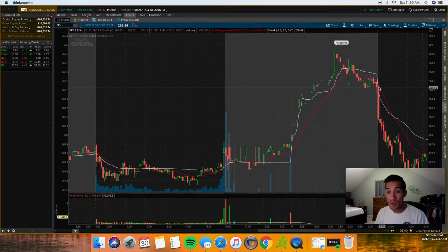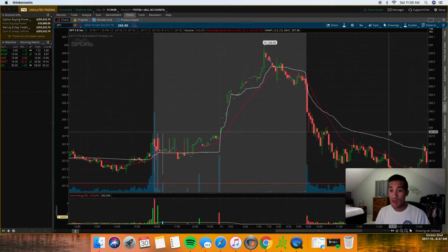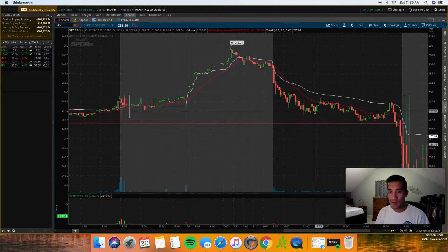As soon as the market opened, it opened up red. It flushed down, and as soon as it started chomping around here, I knew that it was probably going to consolidate and keep going a little bit lower.